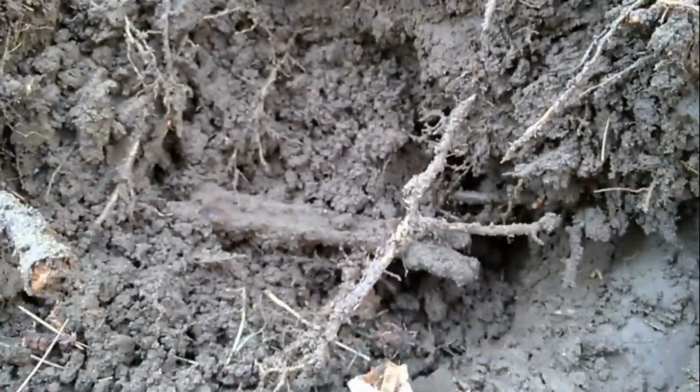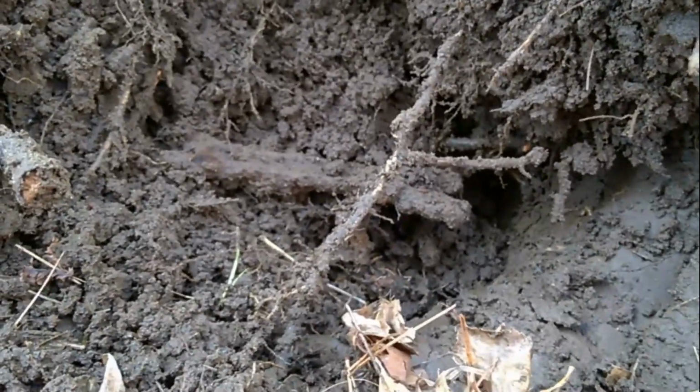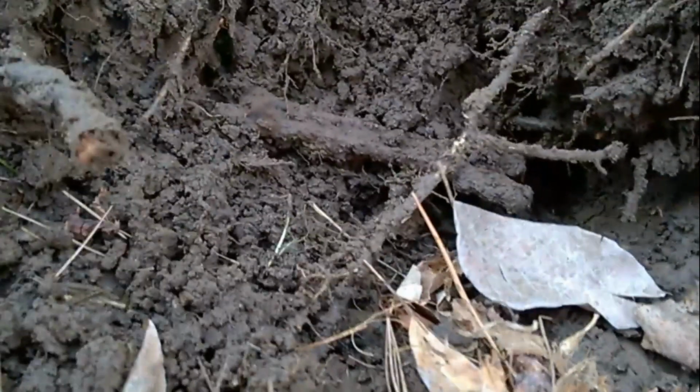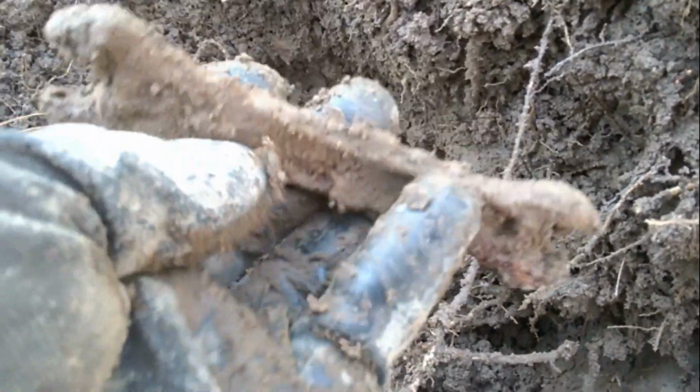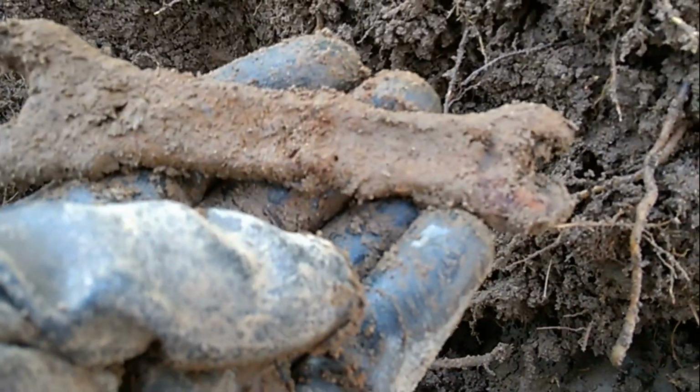Okay, I just turned the dirt up, but I don't even know if that's metal. Doesn't it look like a bone? Let me turn on the pinpointer. Yeah, that's definitely it. Oh my, it's an old tool. Wow. Look at that. Yep. I wonder how old it is. I'll wash it up and find out when I get home. Pretty cool.